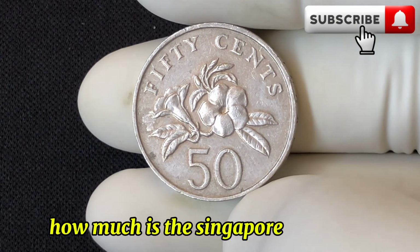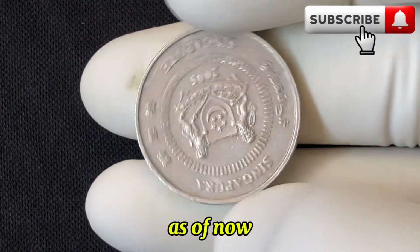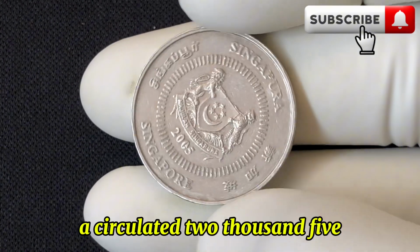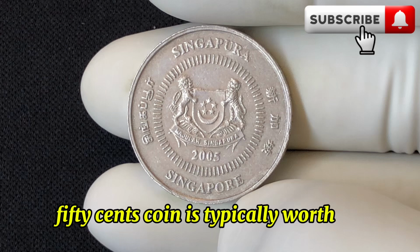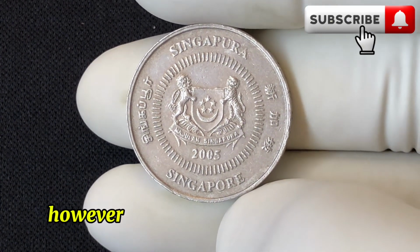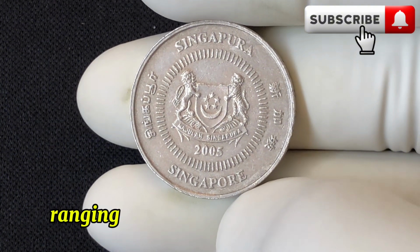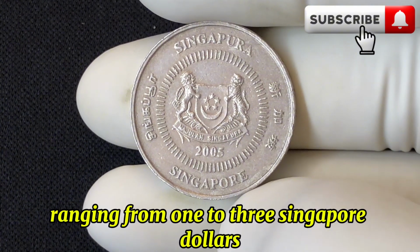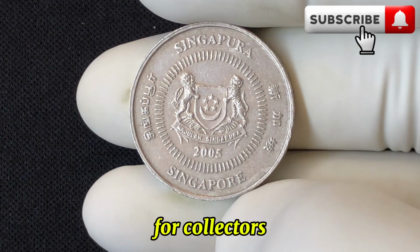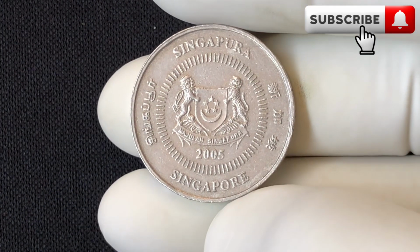How much is the Singapore 50 cents 2005 coin worth today? As of now, a circulated 2005 50 cents coin is typically worth its face value, 50 cents SGD. However, if you have an uncirculated or proof coin, the value could be higher, ranging from 1 to 3 Singapore dollars, depending on the condition. For collectors, the coin's value is often determined by its condition.